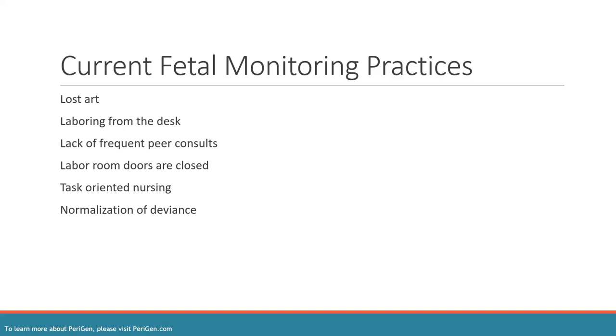Volume was turned up quite loud on our monitors so that we could hear our patients. We could be seen frequently. If you were walking down the hall to get some ice chips and heard a decel and it wasn't your room, well, the door was open. You popped in: do you need any help? We were in tune with what those fetal heart rate sounds were.